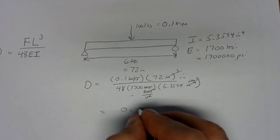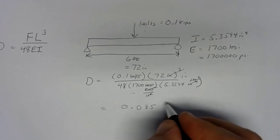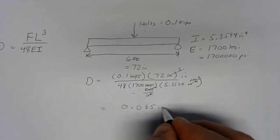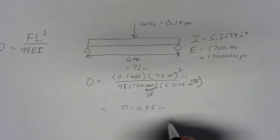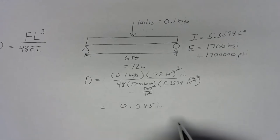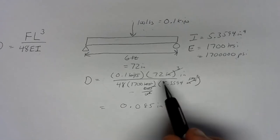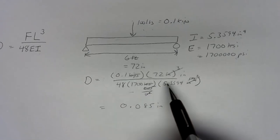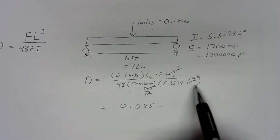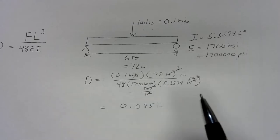So I'm getting 0.085 inches. So here I've rounded it down to thousandths of an inch. So 85 thousandths of an inch. That's not too bad. Now, if that was too much for us, well, we could decrease the span a little bit. That would give us a bit of a less deflection. We could increase the moment of inertia. Maybe we go to 2x6 instead.